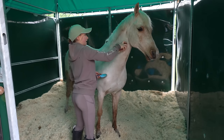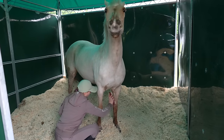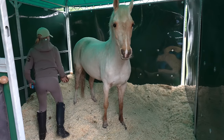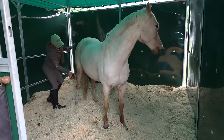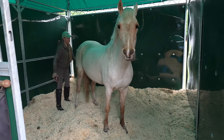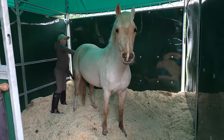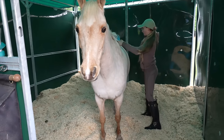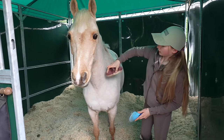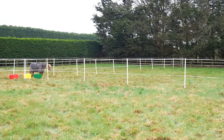Don't worry, bud. They all want Popcorn. You're very popular, aren't you, Pops? Ooh, we got a poo stain. Someone was lying down last night, weren't they? Gonna get all the shavings off before I put his rug on. Oh my god, that's right in my ear!